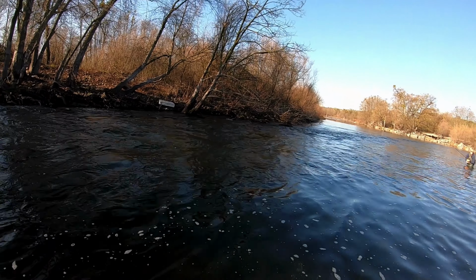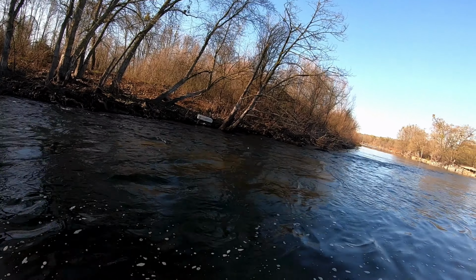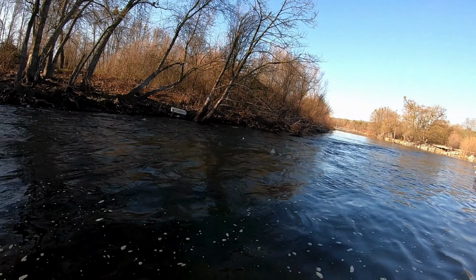There's a fish. Nice. Nope, it's a snag. I think. Oh, it's a stick. Oh, shoot. I was like, it's not fighting, but it's not. That's the worst. Yeah.